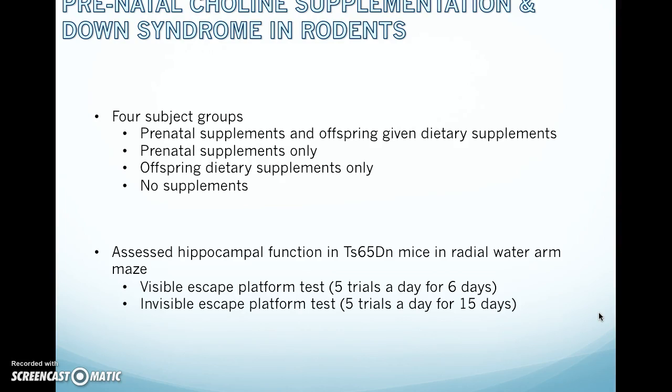In this research, they had 4 subject groups. They had mice whose parents had been given prenatal choline supplements while mating, and then the offspring were also given choline dietary supplements. The mice whose parents had only been given the prenatal supplements and were not given the supplements after birth. The mice who were only given the choline supplements after birth, and then those who were given no supplementation whatsoever. The mice used were TS65DN mice, which are mice with Down syndrome. They have the defect, so they were bred to test the neurogenesis in the hippocampus later on.